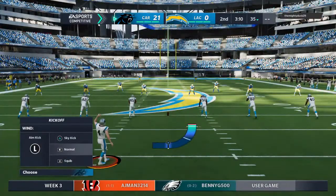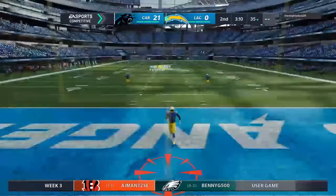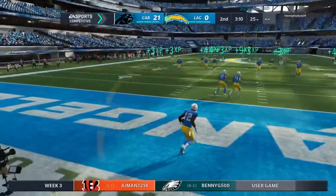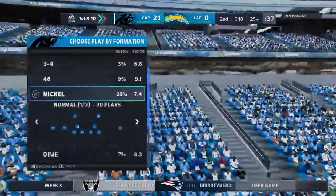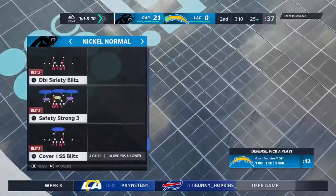Joey Slye to kick off for Carolina. So they throw the pick 6. They'll get another shot at it now as this one's in the air. And a fair catch signaled for and taken successfully. 5-yard line. The Chargers take over 1st and 10 at their own 25-yard line.